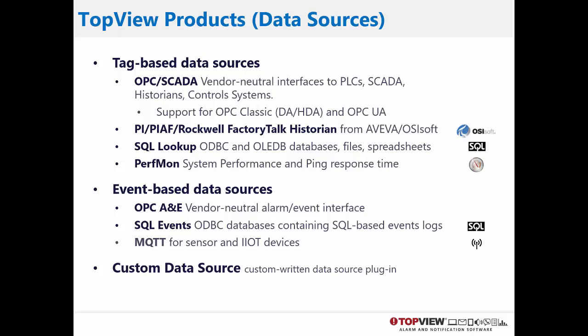TopView SQL Lookup allows real-time monitoring of data that exists in lookup tables in SQL databases. TopView Perfmon is targeted to the IT world to allow the monitoring and alarming of Windows performance counters and network ping response times.